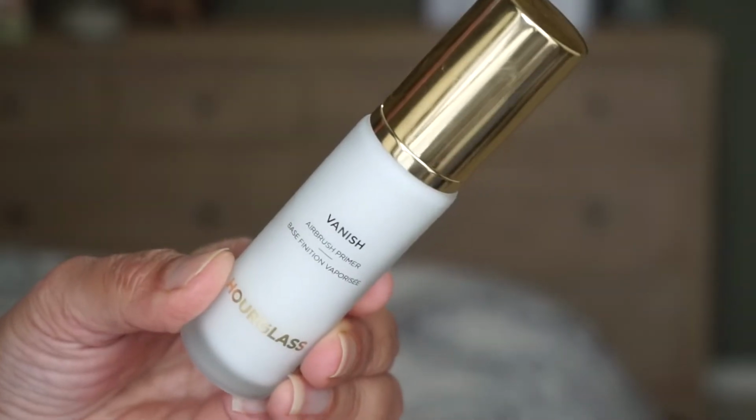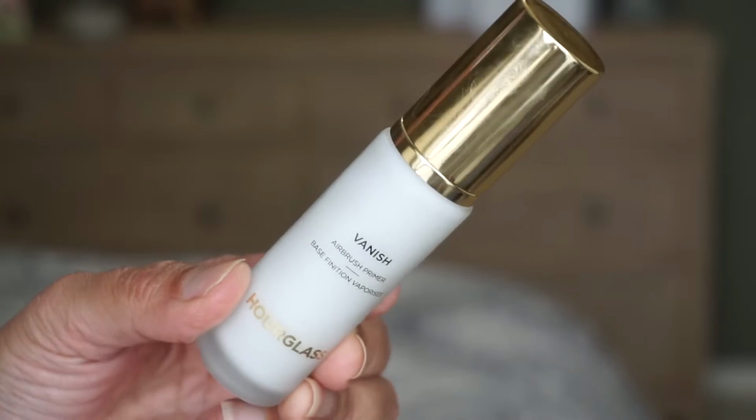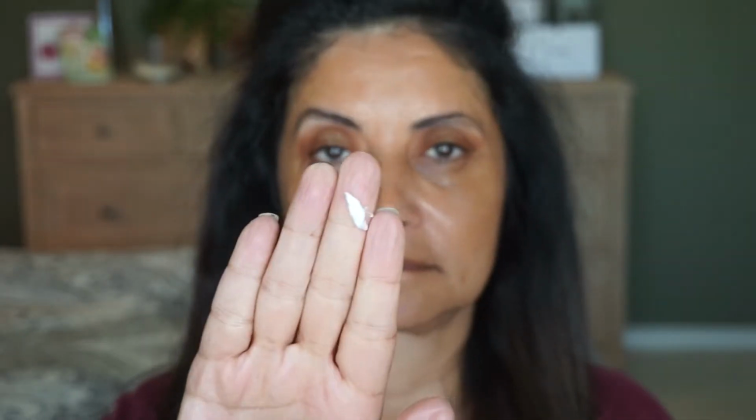Now this primer from Hourglass, the Vanish Airbrush Primer, very nice. If you can pick this up during the Sephora sale at a good price, 20% off, I would highly recommend this primer. It's very blurring, very smoothing on my skin, doesn't leave a white cast, and it smooths out my pores. It just gives that blur airbrush look to it. But yes, I would highly recommend this primer.